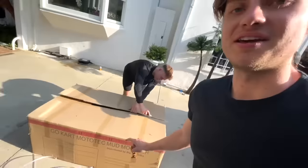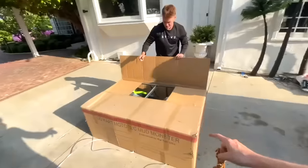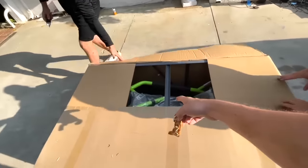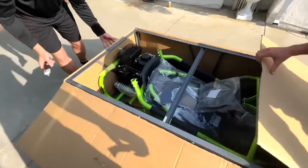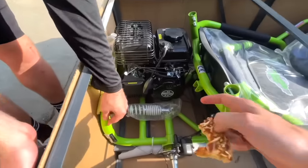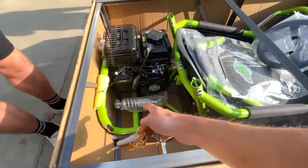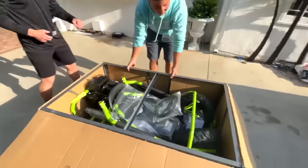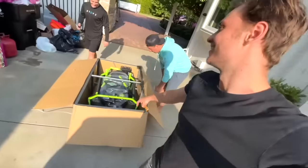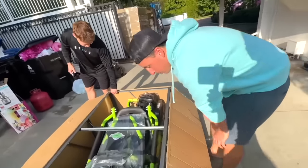This is something we've been waiting a long time for, and it is now time to take. Whoa, it's got a metal crate. We are doing the unboxing. This is a serious box. Oh, look at the size of the engine. Oh, it's huge. Wow, this is some suspension. Dense. Oh, this is tires. This is a go-kart. It's no go-kart. It's a mud monster. Man, I think we need tools to unbox.